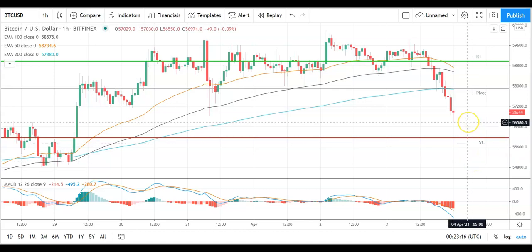Looking at Bitcoin against the US dollar and the hourly candlesticks, bearish start to the day after yesterday's sell-off. Going to see Bitcoin move through the pivot at 57,911 to take a run at the first major resistance level, sitting at 58,950. We'll need to see support from the broader market for Bitcoin to break out from 58,500 levels.